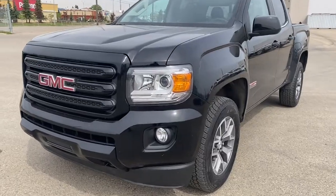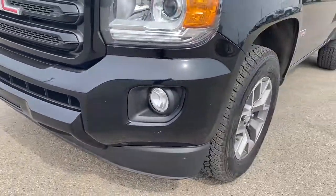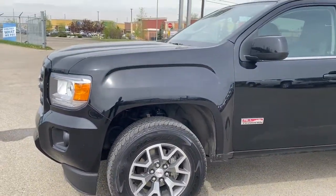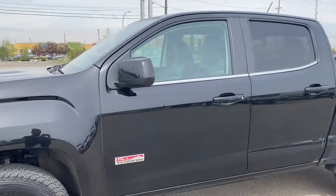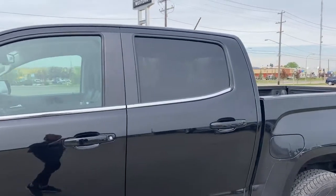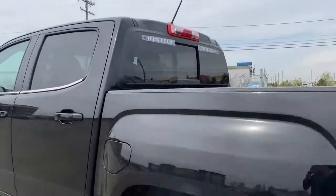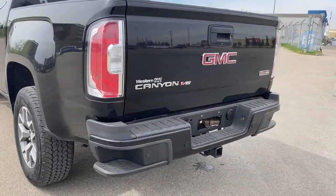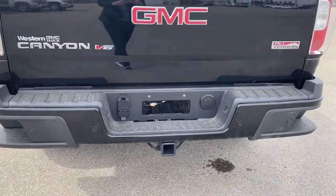At the front of the Canyon, we have fog lights, black tow hooks, 17-inch all-terrain wheels, a 3.6-liter V6 engine under the hood, all-terrain badging down the side, rear tinted windows, the rear window slider, and we also have the corner step bumper. Those corner steps are located on either side of the bumper for quick and easy access to the box of the truck.